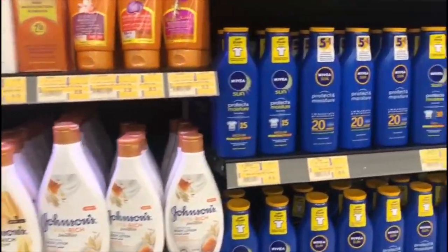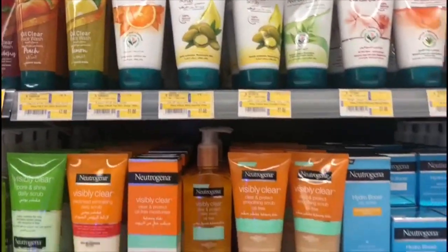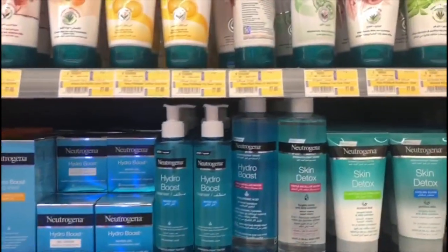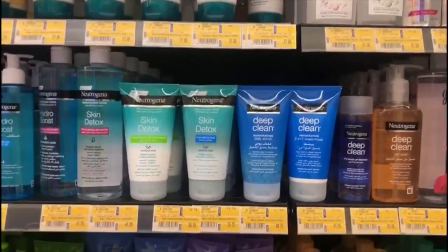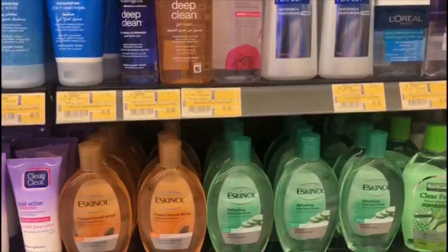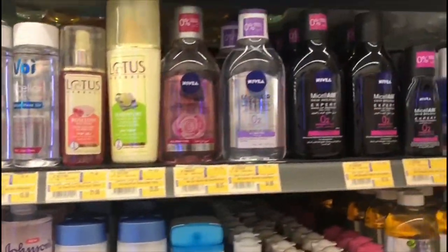dry skin. And there are some conditioners, and then here come the face washes. Himalaya face washes are very good. They are available for every skin type. Then comes Sebamed, also a very good brand, with all cleansers, moisturizers, foaming cleansers, clear cleansers, everything. The micellar water is also available here.